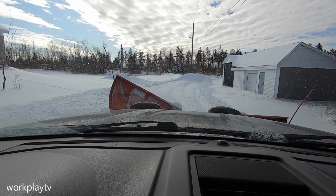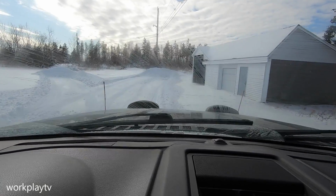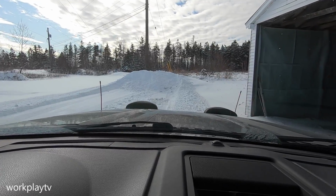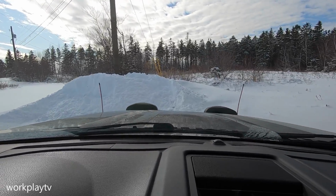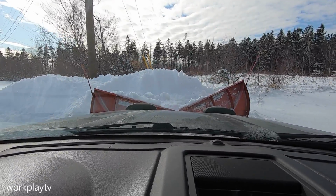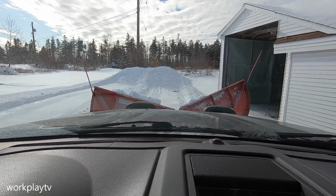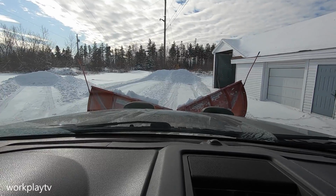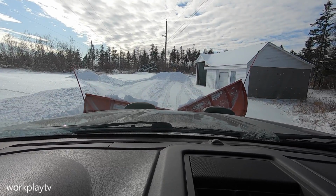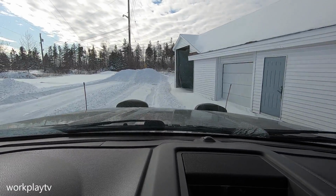So, in front of the building here, work your way into it and angle it away so that when you get closer to the building, you don't have a huge mountain of snow that you're trying to clear. Because if you go in right now and take a big swipe, you're gonna make a mess. So pick away at it, bring it out to you, and then get in nice and tight.